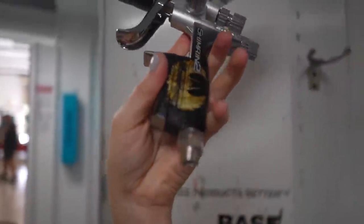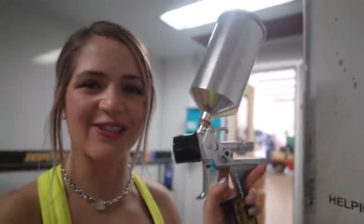Look what Tom from House of Color brought us this morning. Brand new House of Color SATA collab guns. These are so cool. These actually haven't even officially dropped yet from House of Color, but they will be soon. They're special edition collab, celebrating the 65th anniversary of House of Color. And we got a smaller one there.